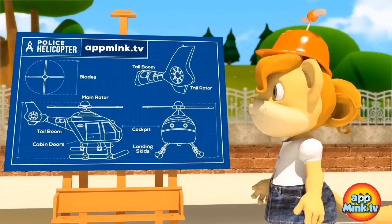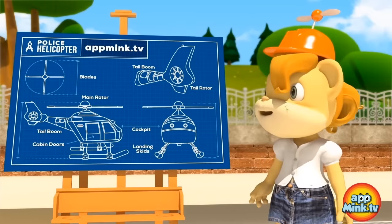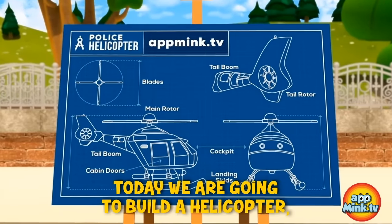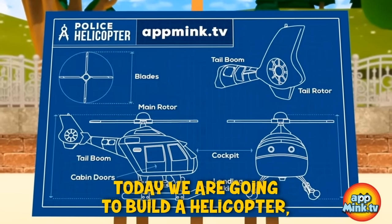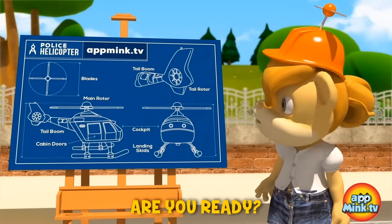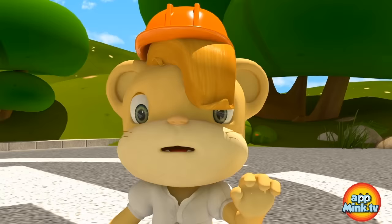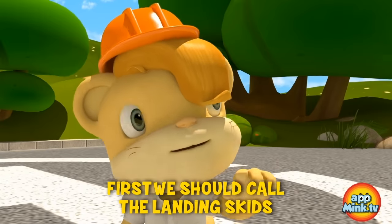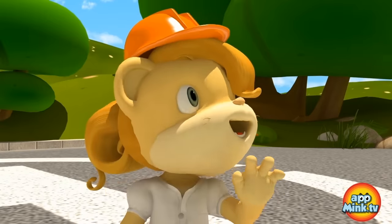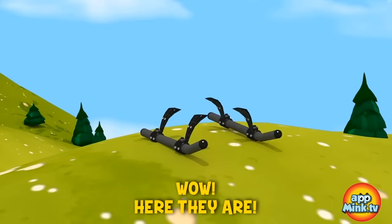Hello, everybody! Today, we are going to build a helicopter. Are you ready? Yes! First, we should call the landing skis. Wow, here they are!